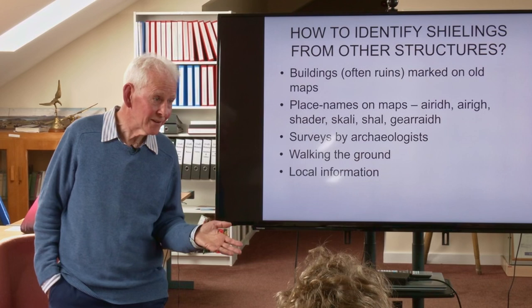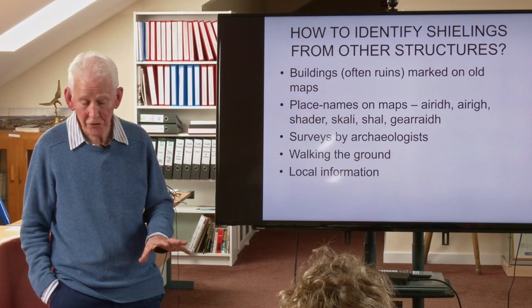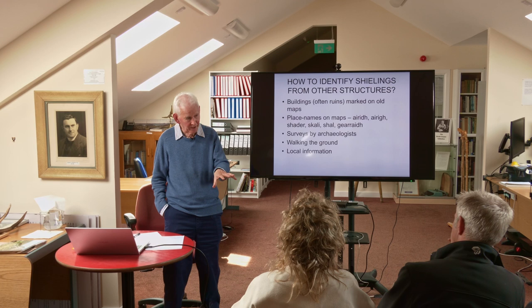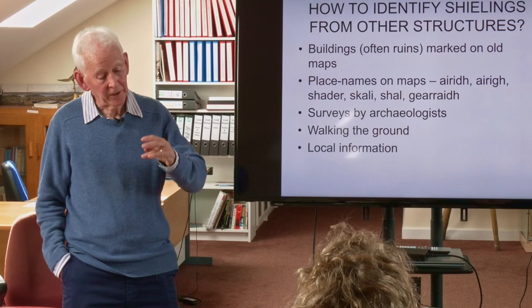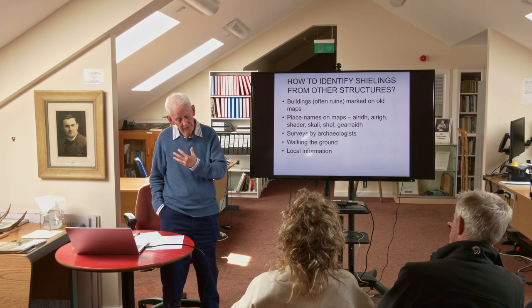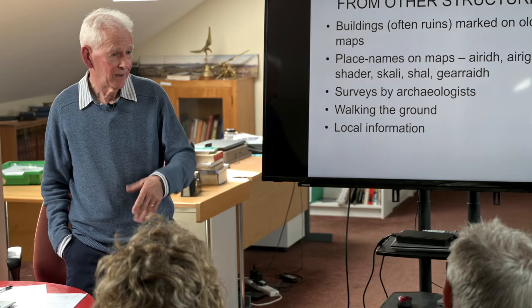But in Pairc, all the evidence I could find is that the Pairc shielings, many of them, in fact most of them, were probably out of use by the 1850s. Not least because the first Ordnance Survey maps show ruins in the places that have the names with Ari associated with them. So in most of Pairc, I think they were well on the way out by the 1850s, and it differed from township to township. But I think in most cases, by the 1880s, very few people were going to the shielings, if any.